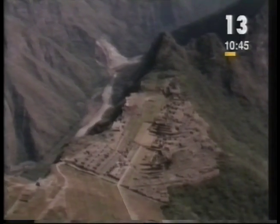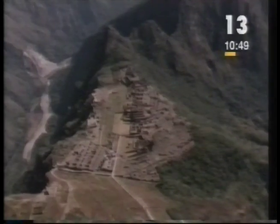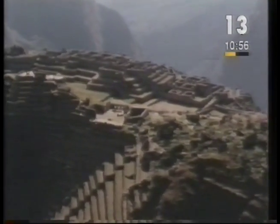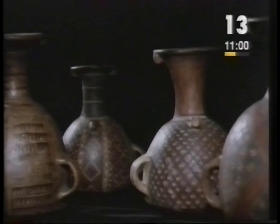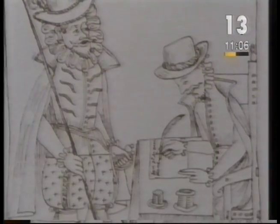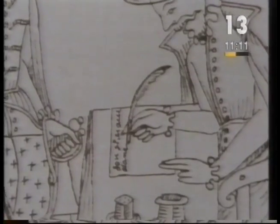Just 500 years ago, in the mountains of South America, the Incas were considered the bee's knees. Their empire stretched over 2,000 miles, they built spectacular cities, and their pottery and goldwork were some of the finest the world had ever seen. There was just one snag. The Incas didn't use ink. In fact, writing was completely unknown, which presented a problem to the Inca government.